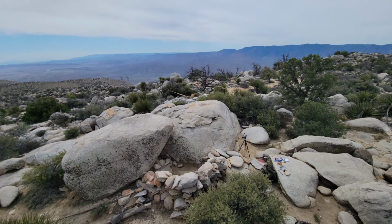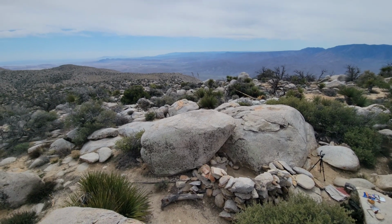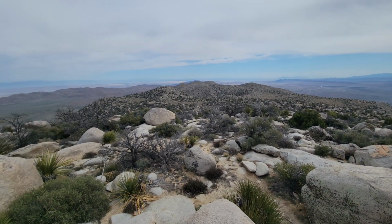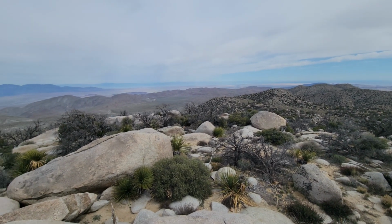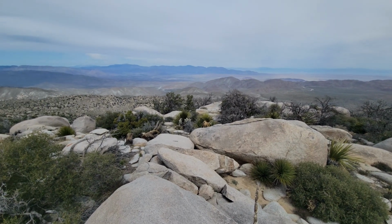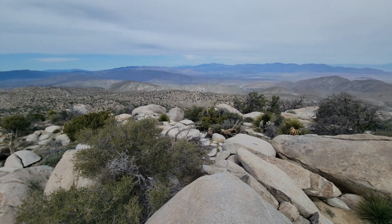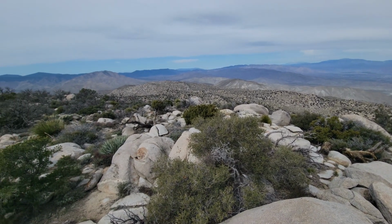But there's 2 more benchmarks. There's one on that rock right there, and there's one on the other one right there. And this is our view, looking to the south. That is the Salton Sea. It's kind of in the haze, so it's kind of hard to see. You can see the valley down below there. I'll spin around, do a complete 360 here. San Jacinto's way off in the distance. What a great view from up here, huh?